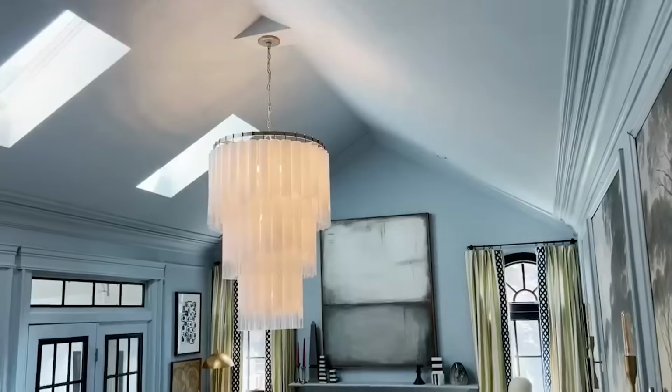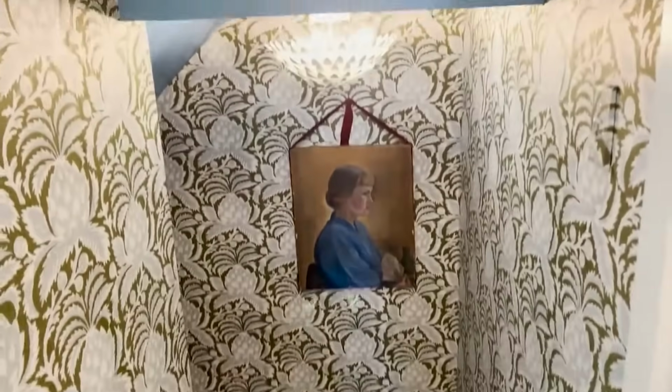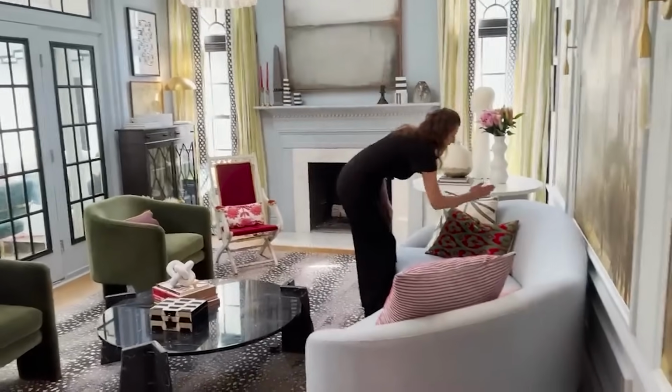Hi, my name is Jewel, and welcome to our Virginia home. My name is Jewel Marlowe, and I am an interior decorator and designer in the Northern Virginia, DC area. We bought this home about 11 years ago.